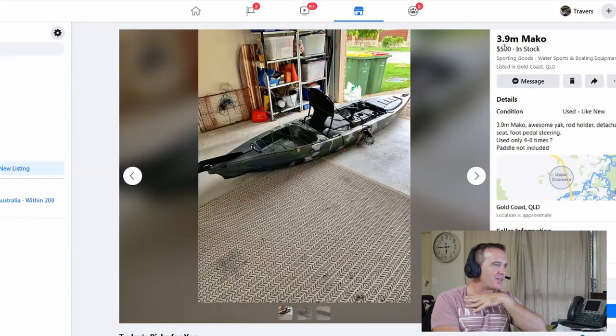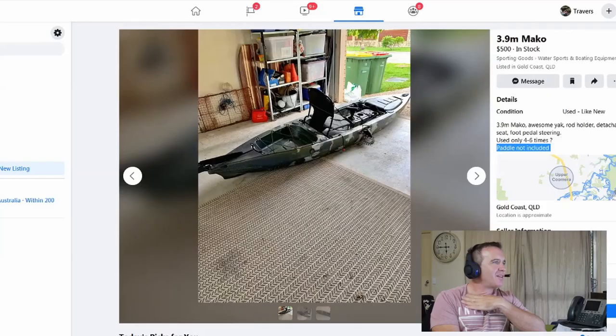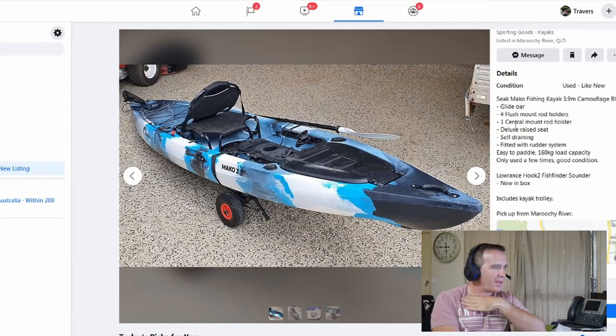Second one, $500. Again, what has this got? All the standard stuff, except it doesn't include the paddle. So again, $99 off, still got to buy a paddle, and essentially the exact same thing that you're buying for $599. Dream on.